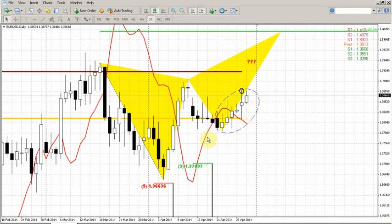But in the greater picture, you see the pattern that we also have discussed. We said, what direction will the market choose? Either this will be a downward ABCD, or that will be the butterfly buy.